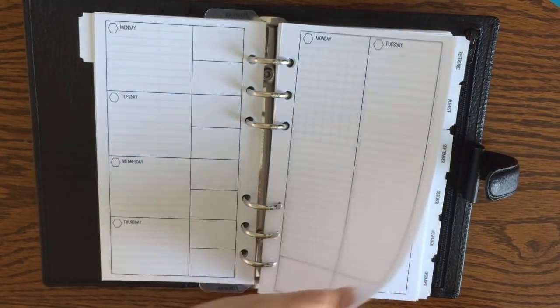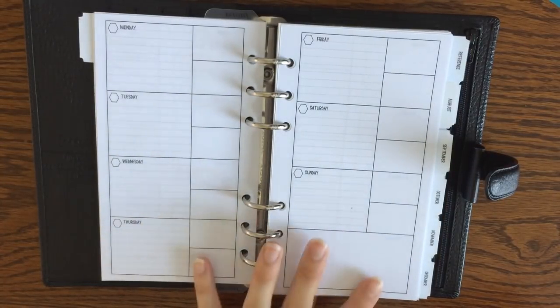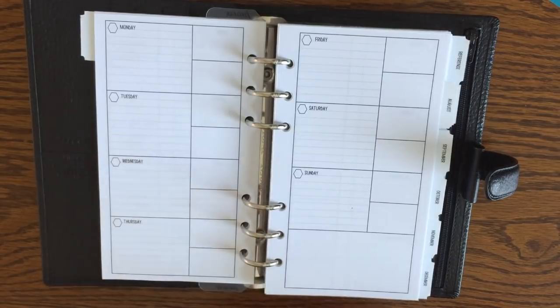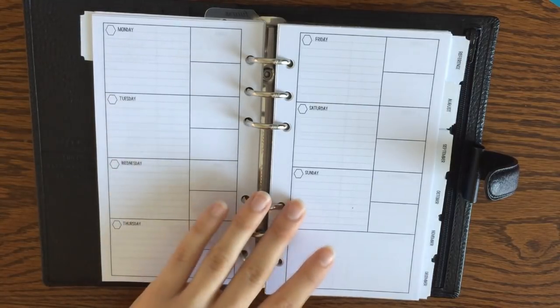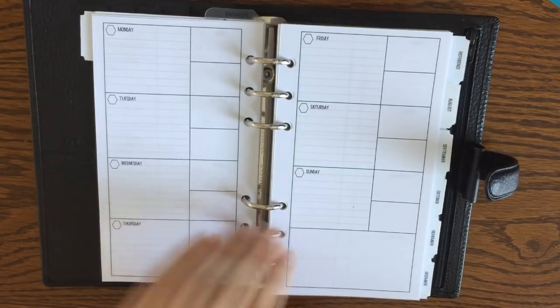The pages that I'm using for this week are the same week on 2 pages that I always use. I love this weekly view. I've been using it for almost 2 years now, and it is just perfect for me. It's kind of given me my planner peace.